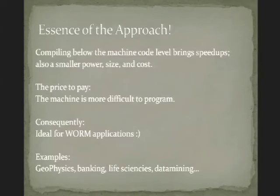For example, Schlumberger and some other oil companies are using the Maxeler machine to decide where to drill in the ocean for oil. JP Morgan is using Maxeler for banking. Some people at Stanford and other universities use it for life sciences. And Google is now knocking on the doors of Maxeler about data mining from social networks.